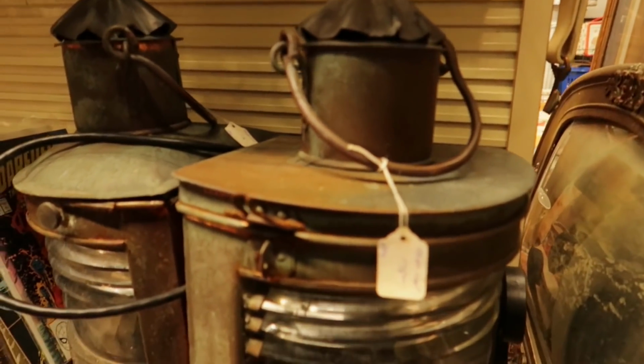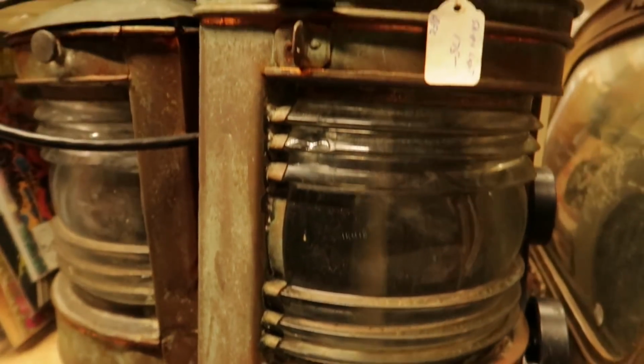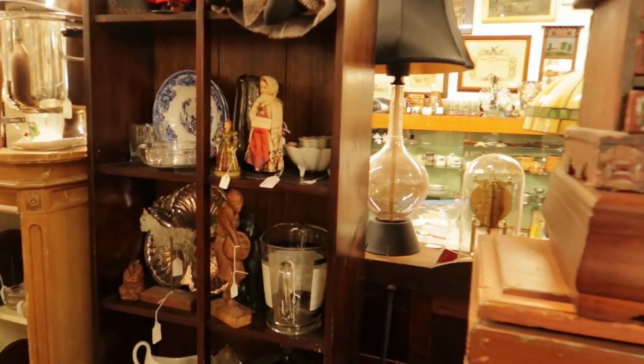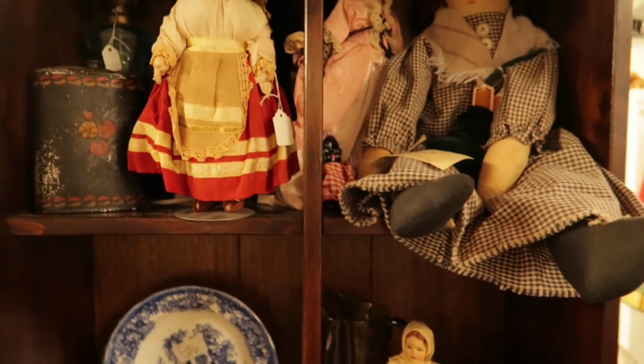Oh, here's another set of nautical lights. This one actually has the red and the green. 175. Wonder if they are wired. Some different dressers. I do love figures, even though sometimes the dolls can be a bit creepy. There's just something about the figure that I love.